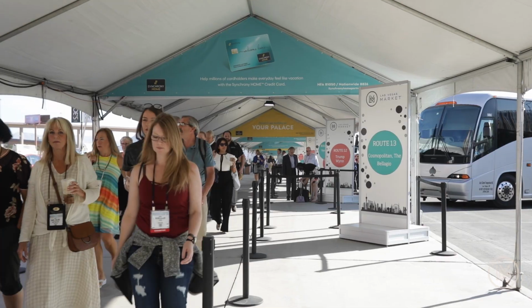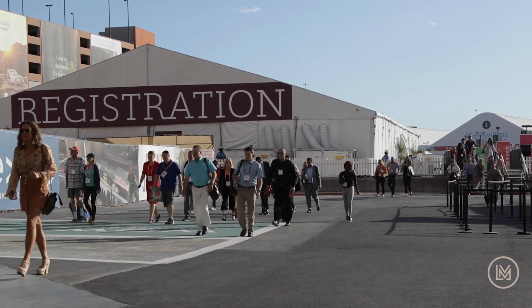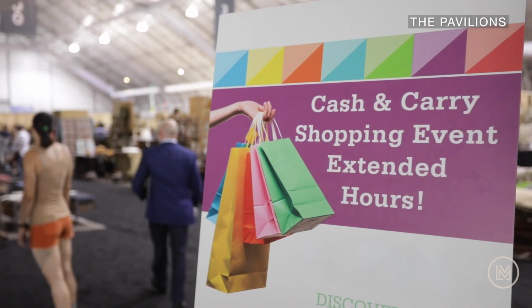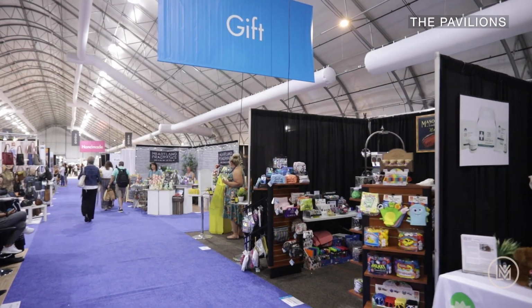We do have shuttles that would take you either from the building or from the registration area directly into the pavilion. We have 2 shuttle stops in the pavilion. The first one is on the north side where you will access cash and carry and discoveries. And we have a second stop that is by the gift and the juried areas at the front of the pavilion.